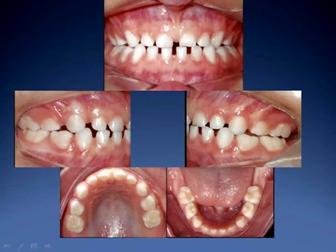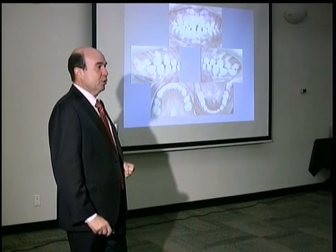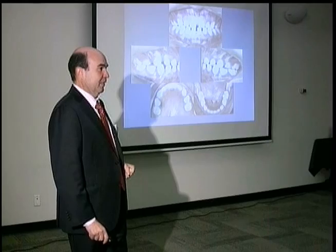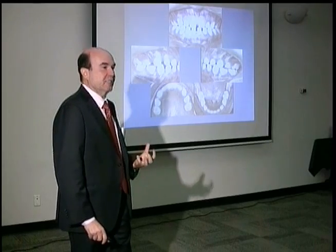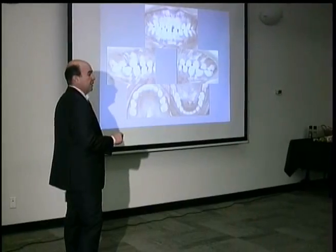The molars should be in a mesial step. And I should have spaces everywhere. If I am not seeing this situation in a child, the child is already showing me that has a malocclusion. And I should start something, right? So I can prevent a lot of problems in the future if I bring the child to this situation.